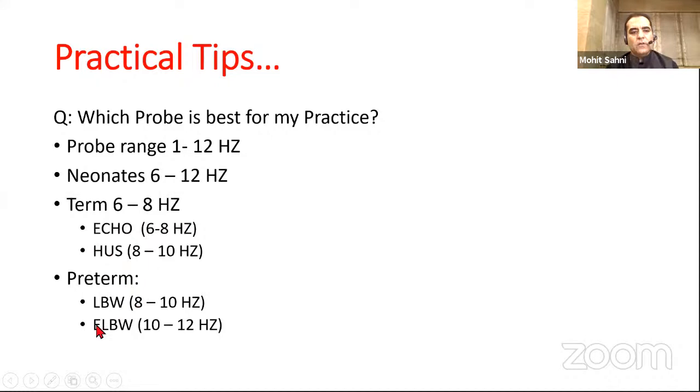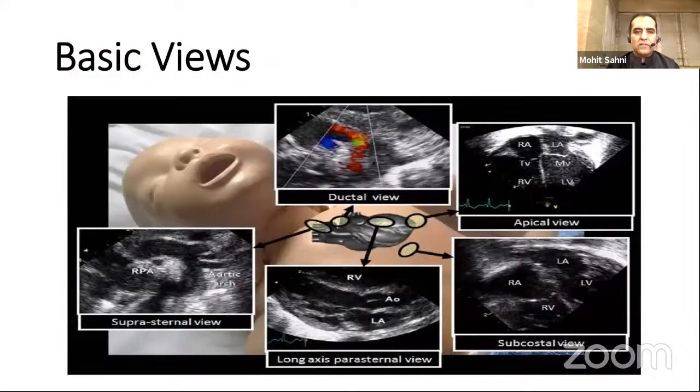For preterm or low birth weight babies we use 8 to 10, and for very small babies less than 700 grams the probe is an 8 to 10 to 12 hertz probe. It gives a better optimized image because it has better resolution, and we don't need the depth because the structures are not very deep in very small babies. This is how you should answer that question.